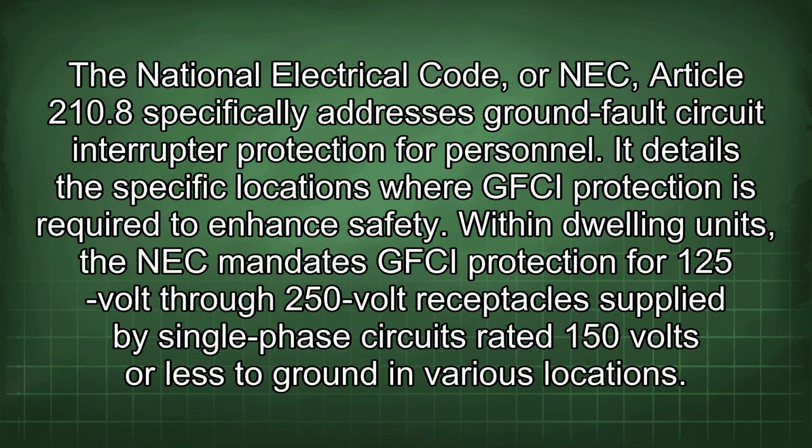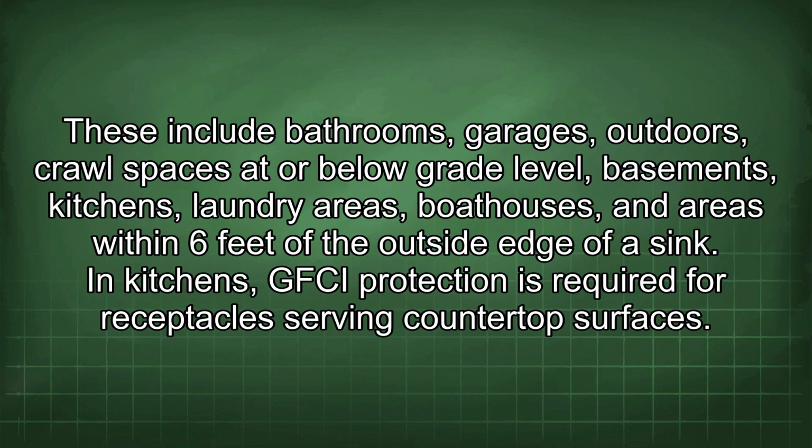Within dwelling units, the NEC mandates GFCI protection for 125-volt through 250-volt receptacles supplied by single-phase circuits rated 150 volts or less to ground in various locations. These include bathrooms, garages, outdoors, crawl spaces at or below grade level, basements, kitchens, laundry areas, boathouses, and areas within 6 feet of the outside edge of a sink. In kitchens, GFCI protection is required for receptacles serving countertop surfaces.